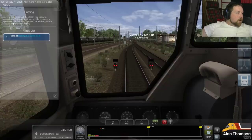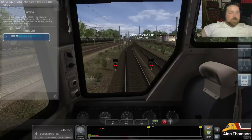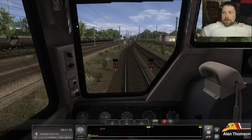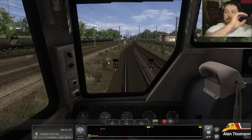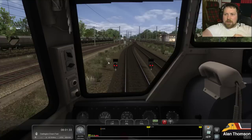Okay. Due to a brake issue with the DBSO, your train was terminated at York Yard North overnight for engineers to assess and make repairs. Now, given the all clear, you will continue the abandoned journey. Love a little story with a scenario. I really, really do. I also really like it when people give it a headcode and it's exactly realistic, but sometimes I just like a bit of a fairy tale scenario. Or even if you do a really realistic one, there's something in there that's quite cool. I love that.